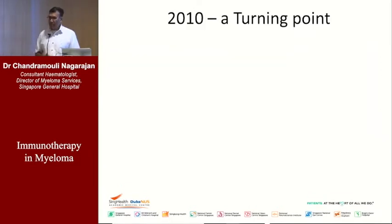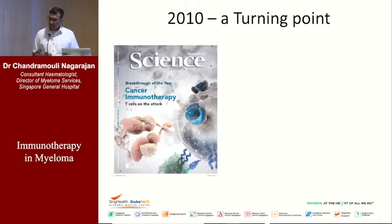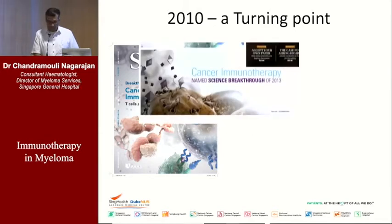Now, 2010 was really a turning point for immunotherapy. Why? Nothing great discovery-wise happened, but that was the first year when we started having results of our clinical trials in immunotherapy for cancers in general. So true enough, the big and mighty in the field of medicine, the famous journals, started publicizing immunotherapy as a dawn, and we knew at that point that it was a start of a new day for cancer treatments and subsequently in myeloma as well.